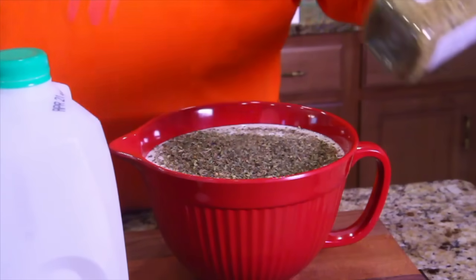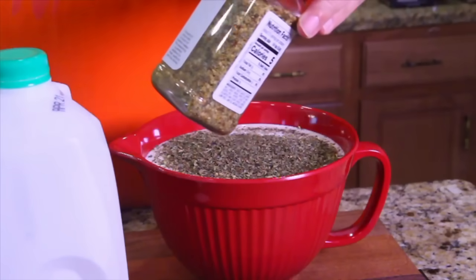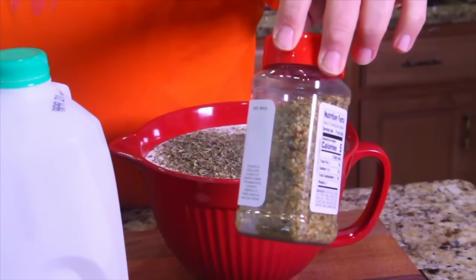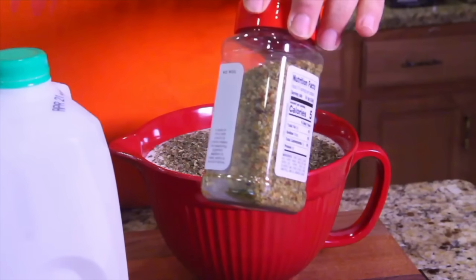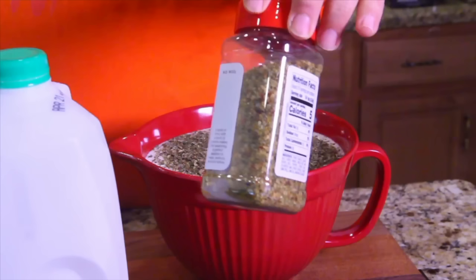Okay. Now this is a seasoning we picked up at Sam's Club, and it is a cilantro lime seasoning. What flavor is he going for here exactly? I mean, I can see some cilantro lime on some chicken wings, but on a creamy buttermilk chicken? I have a feeling that might clash a little bit.